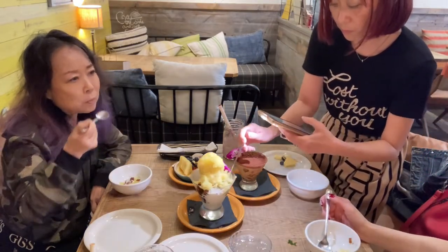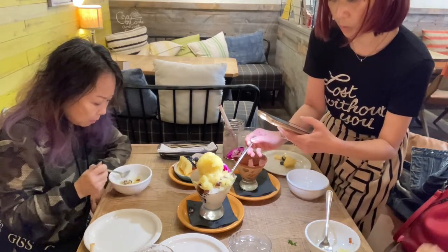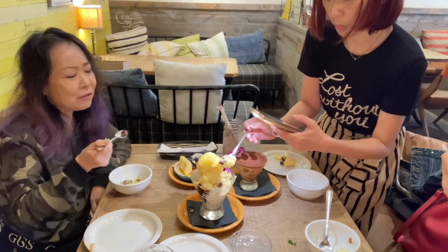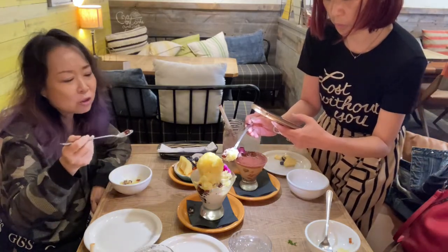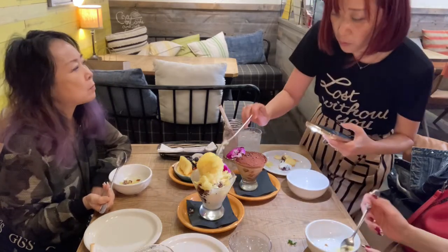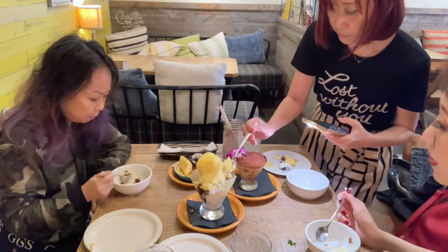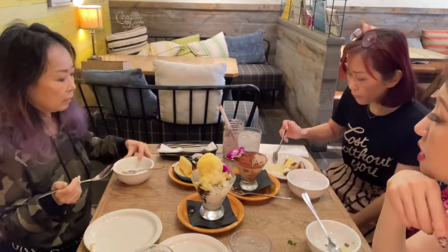Coffee jelly? I can't taste coffee. What about coffee jelly? It doesn't taste like it, but the texture is like coffee jelly. Really? It's very refreshing. Oh, it doesn't really have a flavor. Or maybe because the coconut is so strong and the pineapple is strong. But the texture is good.